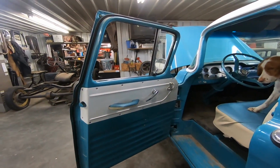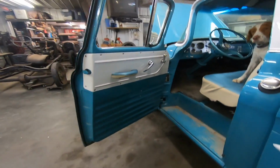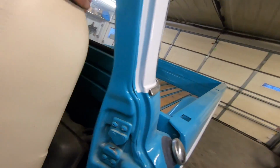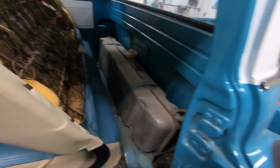So yeah, pretty sweet truck with all this white and green two-tone. Here's that hose that we replaced for the fuel filler neck. Apparently that leaks all over the jack and the floor, the elf said, so tried to keep that from happening again.